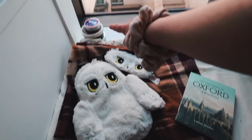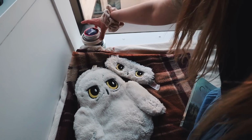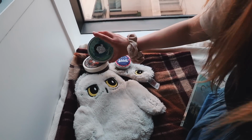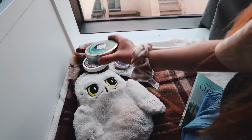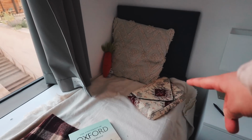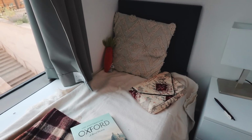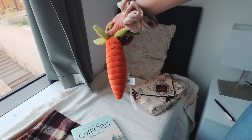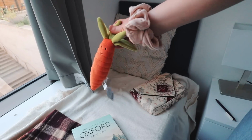Over here I've got some body cream that my friend Bella sent me. And then I've got some Crazy Aaron's Thinking Putty, because I actually love Crazy Aaron's Thinking Putty and I use this all the time. And then on this side I've got my book envelope, and the very cute Jellycat carrot that my friend Holly got me for my birthday, because I'm obsessed with carrots.